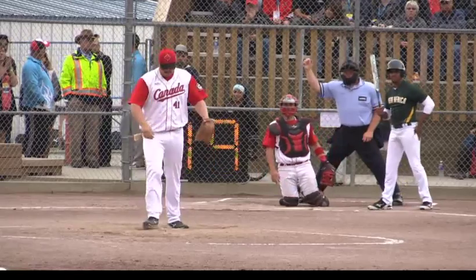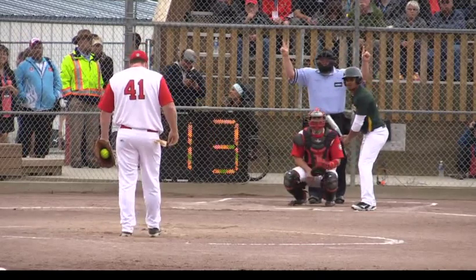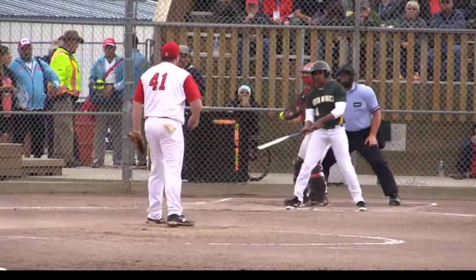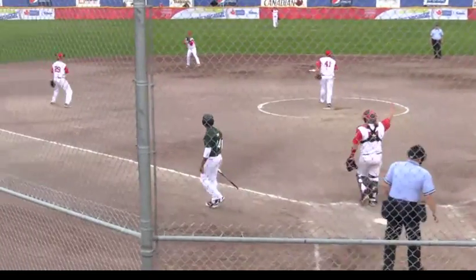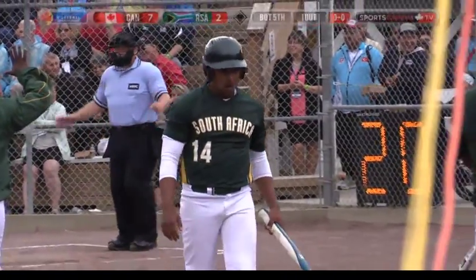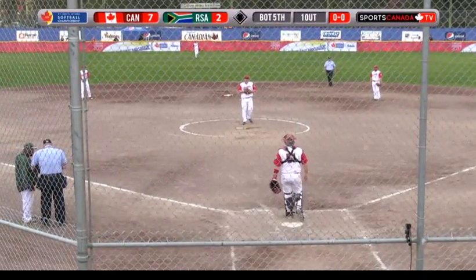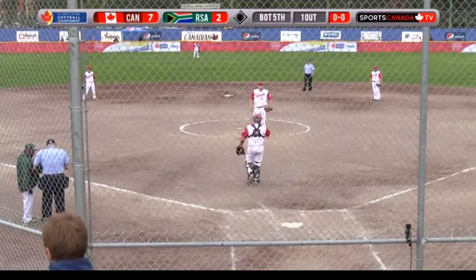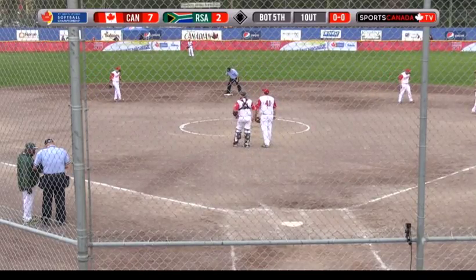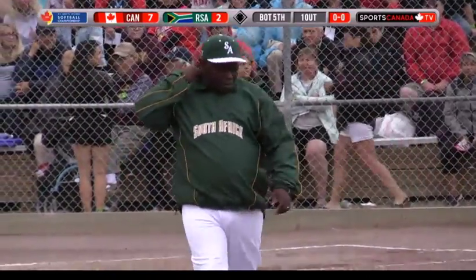Inside corner for a strike. Schofield with a 1-2 count. Rise ball, swing and a miss. Down on strikes goes Xavier Frost. 4th consecutive strikeout by Justin Schofield. And I think we're going to see a pinch hitter here, Joe. 16, Pokani Mapedo will come to the plate.